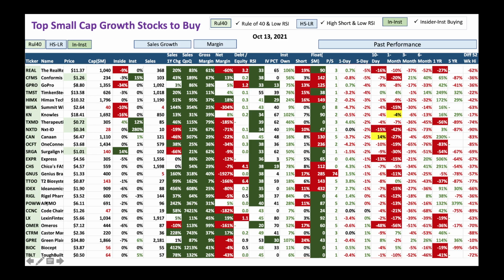So, as you look through here, we've got a few more here. Also look at the short ratio. Many of these stocks have got a high short ratio. Coupled with the low RSI, these stocks can create a short squeeze. Good thing I like about these names is they got nice sales growth and also nice gross margin. These are growth stocks, and I think that's a good story.